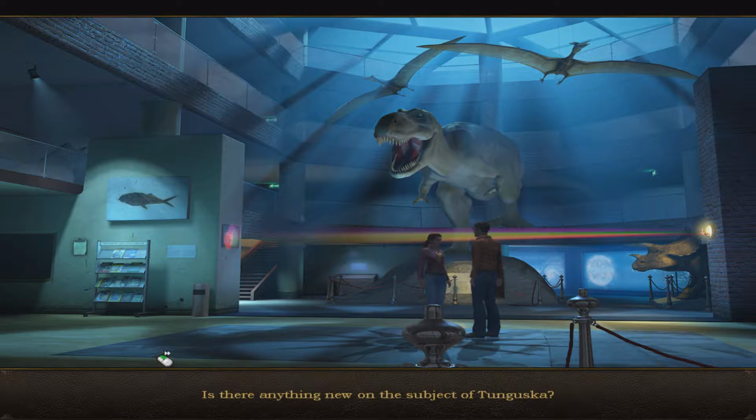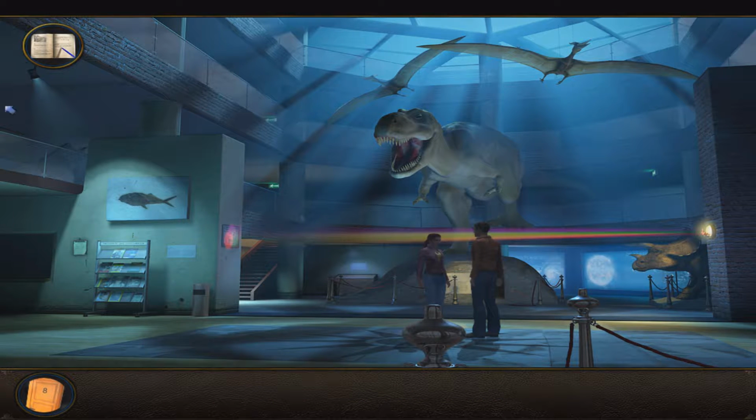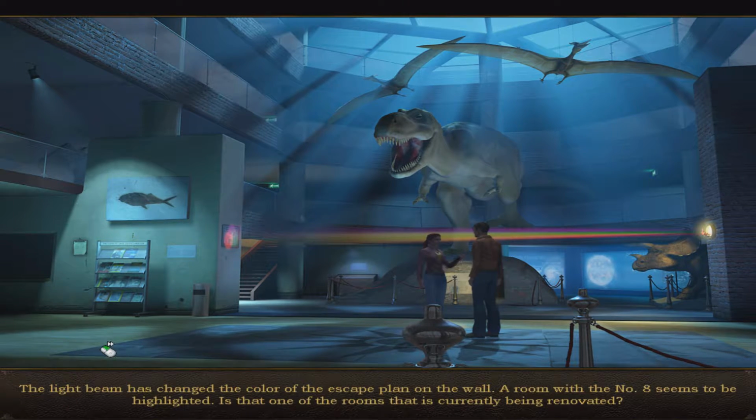Is there anything new on the subject of Tunguska? Not a lot. Here, I found these 2 articles. The light beam has changed the color of the escape plan on the wall. A room with the number 8 seems to be highlighted.